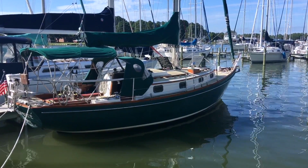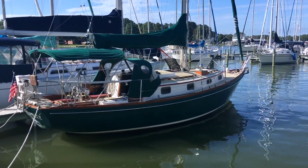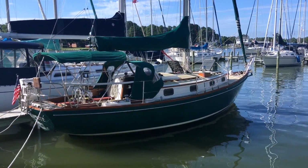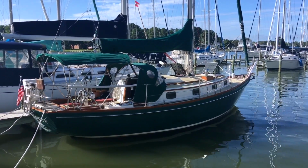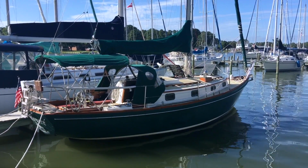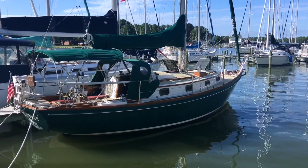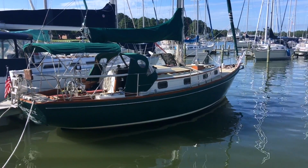SeaSprite's back on D dock at Regent Point Marina, almost in the same place she was when I found her 4 years ago. And what's next for this beautiful boat? Well, let's just see. It's big decision time. So stay tuned and we'll see what's going to happen.